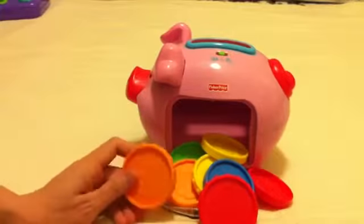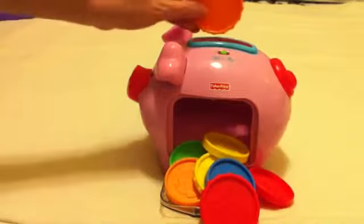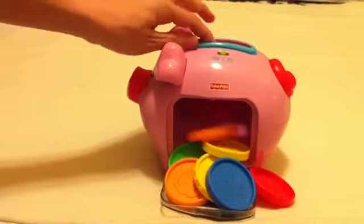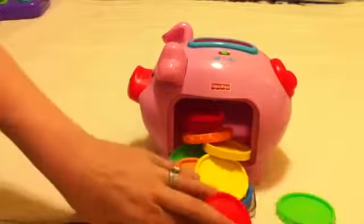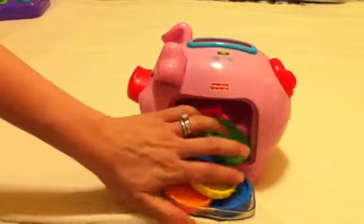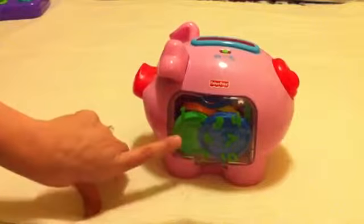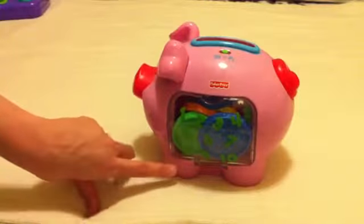It's great when they're starting to learn numbers and colors, but it's also great for hand-eye coordination. It was great for my son to start to learn how to put the coins into the piggy bank. The one tip I will give you is I bought mine used at a used kids clothing store, and I think I got it for $3 or $4. But if you're buying it used, make sure it comes with all 10 coins. Mine actually only came with 7 coins, which is why it was so cheap.